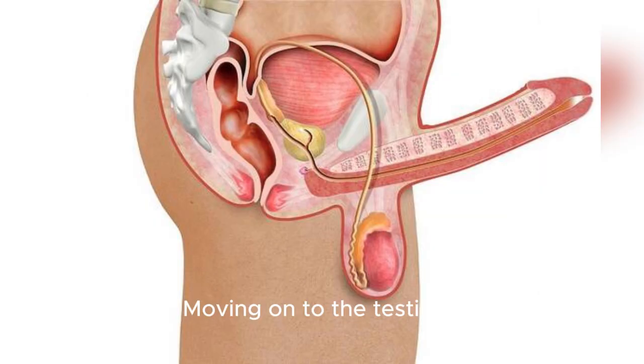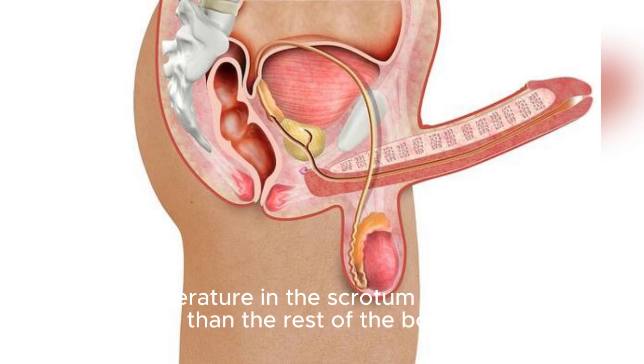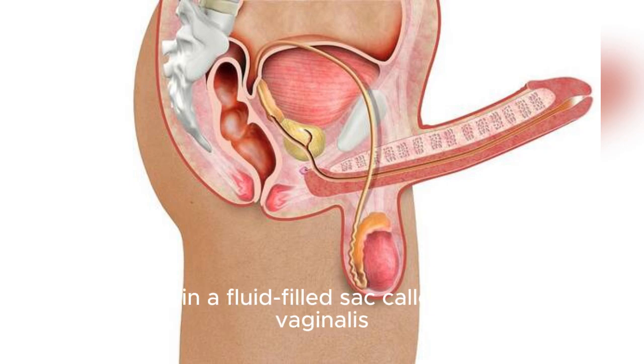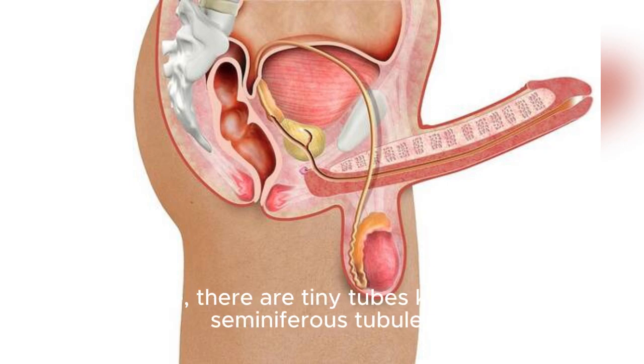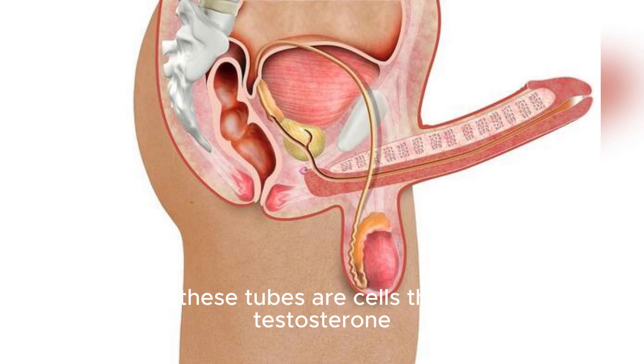Moving on to the testicles, which hang out in the scrotum. They're responsible for producing sperm and testosterone. The temperature in the scrotum is a bit cooler than the rest of the body, which is perfect for making testosterone. Each testicle is about the size of a small egg and is wrapped in a fluid-filled sac called the tunica vaginalis. Inside, there are tiny tubes known as seminiferous tubules, where sperm is made. Between these tubes are cells that pump out testosterone.